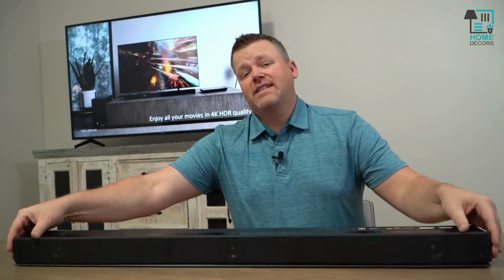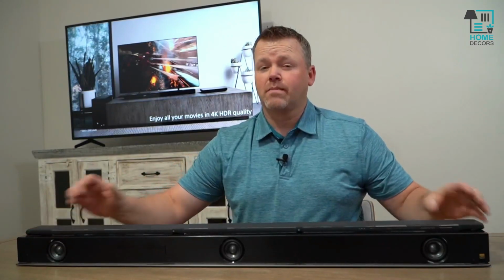Because today I have one of the best, the Sony HT-Z9F Dolby Atmos soundbar. And I'm gonna show you three of the top features that you're gonna wanna know about.